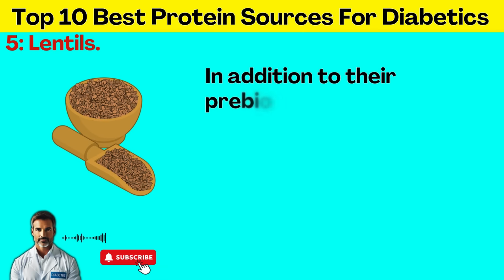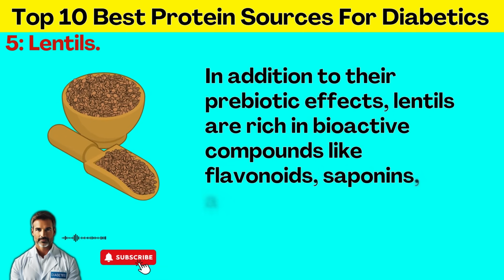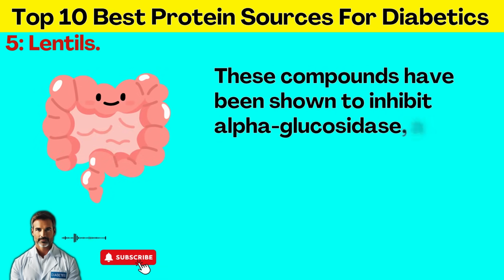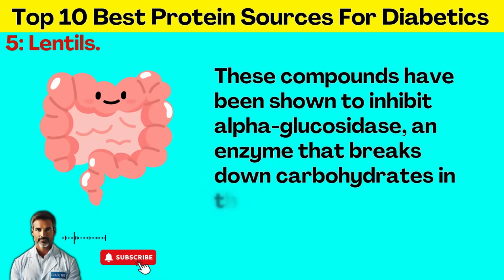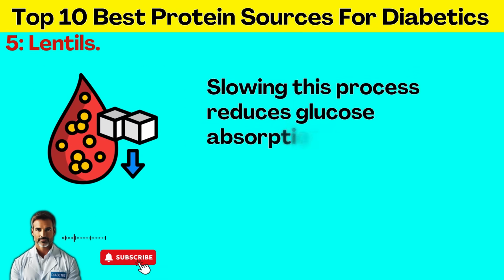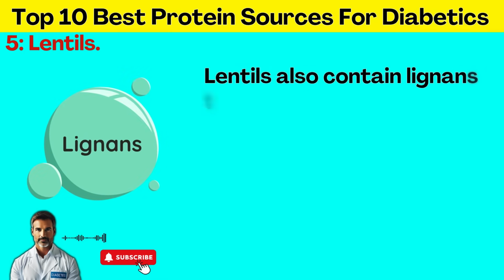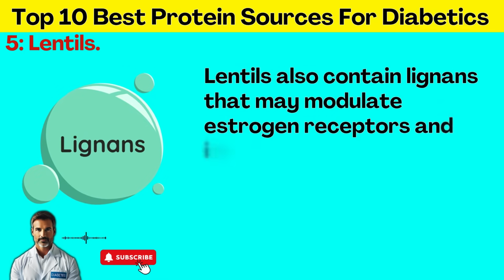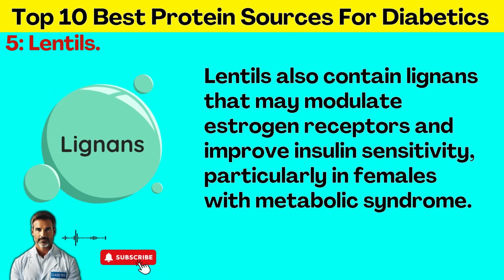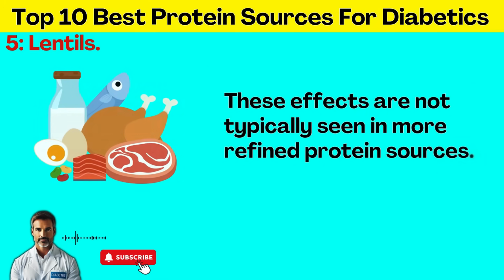In addition to their prebiotic effects, lentils are rich in bioactive compounds like flavonoids, saponins, and tannins. These compounds have been shown to inhibit alpha-glucosidase, an enzyme that breaks down carbohydrates in the small intestine. Slowing this process reduces glucose absorption and lowers postprandial glycemic load. Lentils also contain lignans that may modulate estrogen receptors and improve insulin sensitivity, particularly in females with metabolic syndrome. These effects are not typically seen in more refined protein sources.